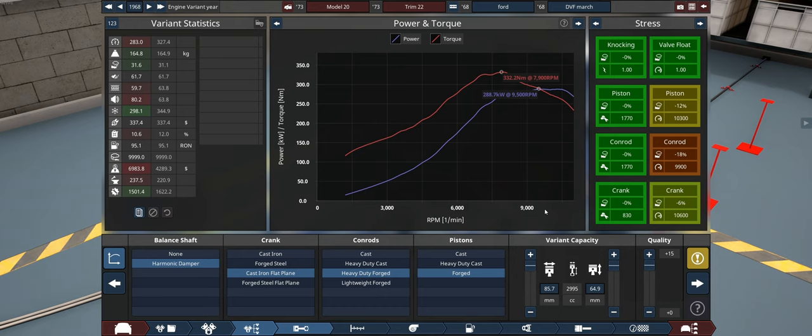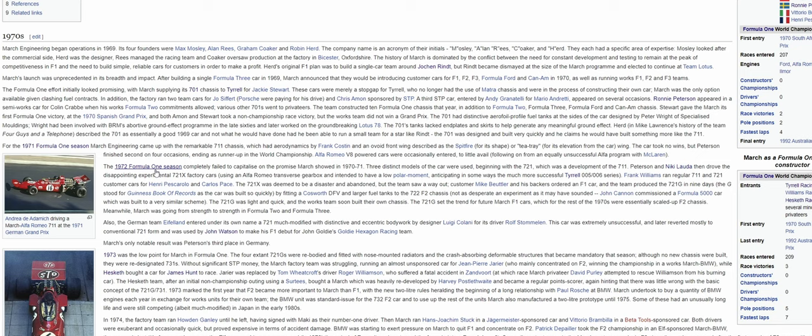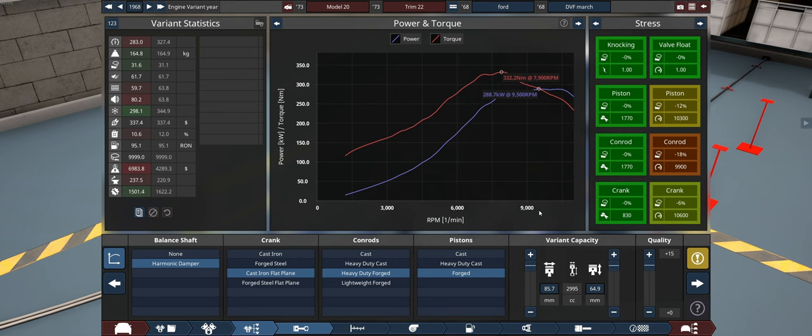But let's just do a quick checkup. Hold on, do we have stats for the March 731? Probably not. Nope, nothing about horsepower on this entire page. Oh, here we go, this'll help. 465 horsepower or 347 kilowatts. It's about 60 more kilowatts. That's a lot of power. Or that's a spicy meatball.